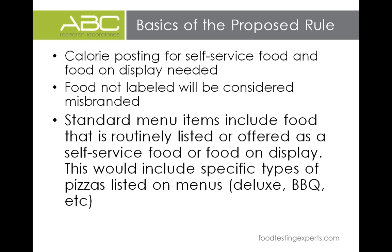Basics for the proposed rule: calorie posting for self-service and food on display. So that means items that somebody may order off a menu. It also means items like at a deli that somebody may choose out of a cold case. Because this covers all food sold by restaurants, food is going to be considered misbranded by FDA standards if the calorie count and additional nutritional information is not given. There are two ways pretty much to get in trouble with the FDA. One is misbranding, the other one is adulteration. Misbranding just means that you're not giving the consumer all of the appropriate and necessary information, or you're giving misleading information at the point of sale.